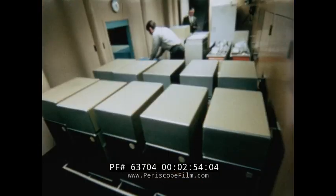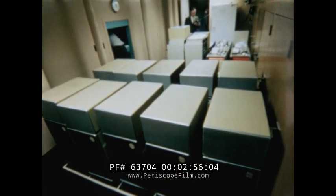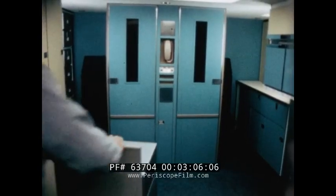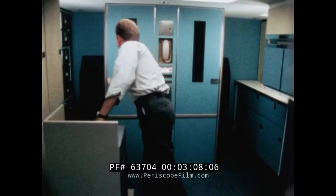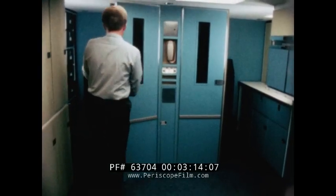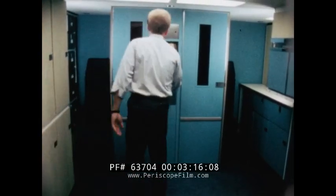In keeping with the L-1011 quick turnaround capability, food and beverage carts are boarded through a galley loading door that is completely separate from passenger boarding or cargo operation. The large fuselage makes it possible to locate the galley beneath the passenger cabin floor. Two elevators or lifts operate between the galley and the above cabin.